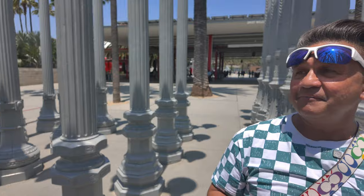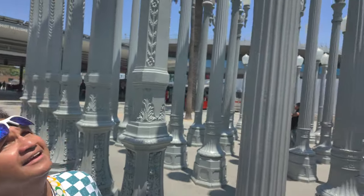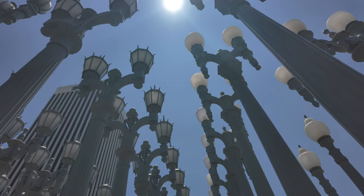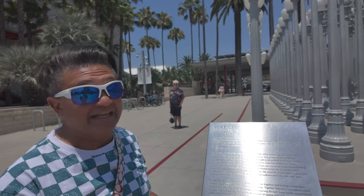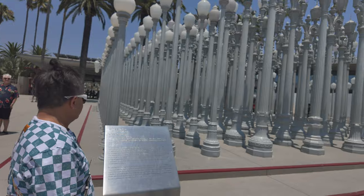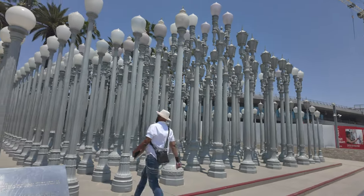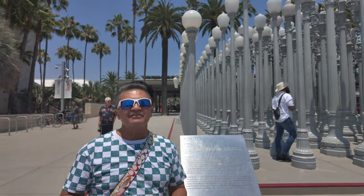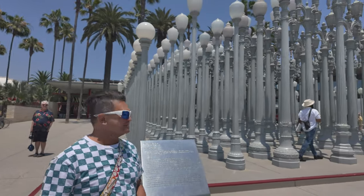Installation of lampposts that's here at the Los Angeles Contemporary Museum of Modern Art. So it's right here, and it's really very impressive. And it's very popular actually. The name of this piece, this wonderful installation, is called Urban Light, and it was made in 2008. The person that did that was Chris Burden. Wow. And it's made from cast iron, so it's kind of like a makeover of cast iron street lamps.